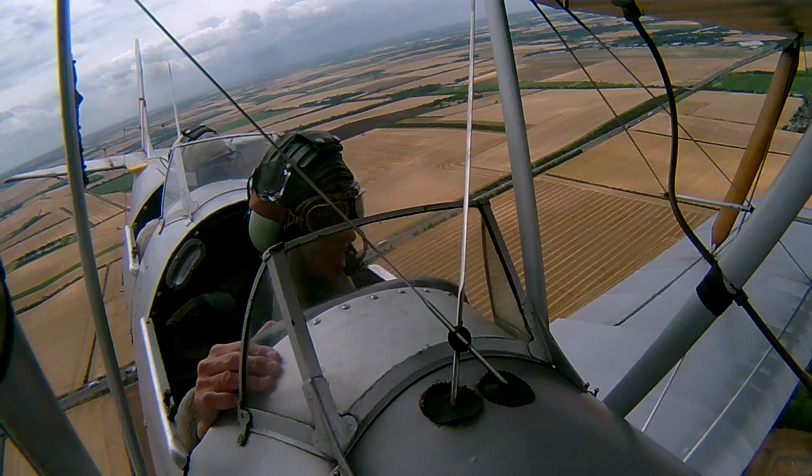Turning back towards the airfield and starting a descent. The Rapide ahead of us is going to land.